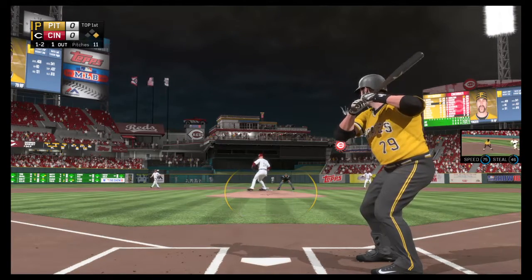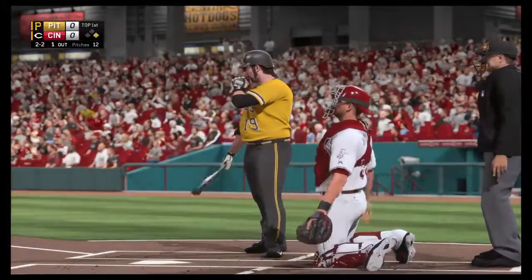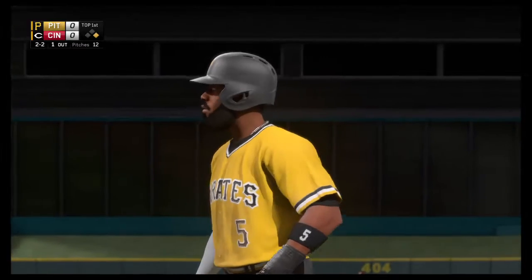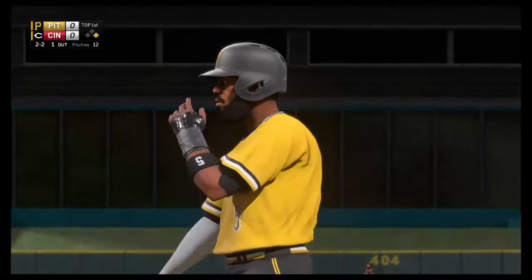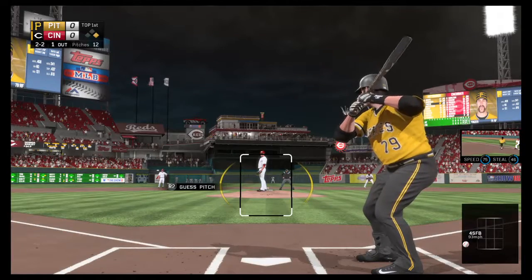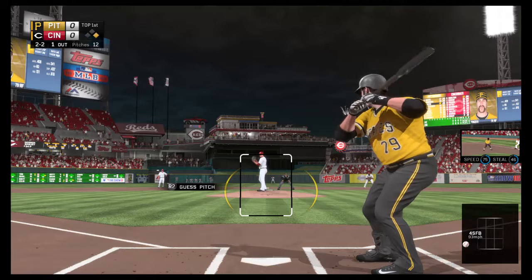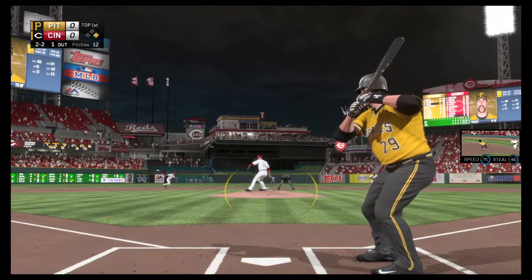A ball and two strikes. Here it is. And that misses, 2-2. Yeah, an interesting setup now on 2-2. Here's where you really need to pay attention to that guy at first. He's set. Here's the 2-2.